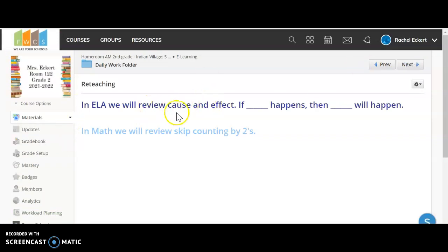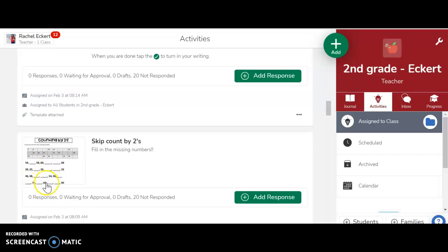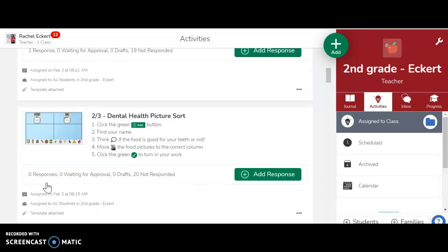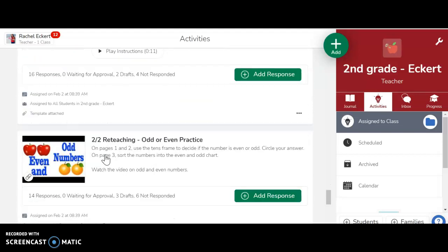Then we have reteaching. We're going to review a little cause and effect. If blank happens, then blank will happen. For example, if it snows a lot, then school will cancel. In math, we're going to review some skip counting by twos. Both of those assignments are on here. Here's your skip counting by twos. You'll be filling in the blanks. I always have to find everything on here and scroll.